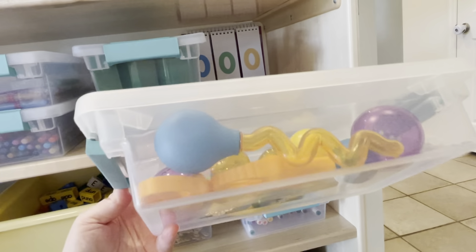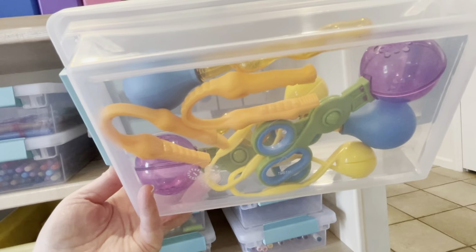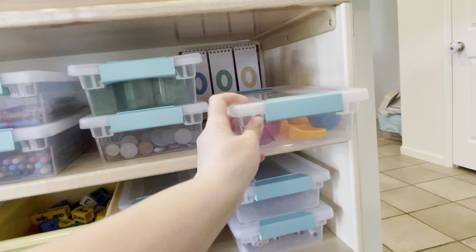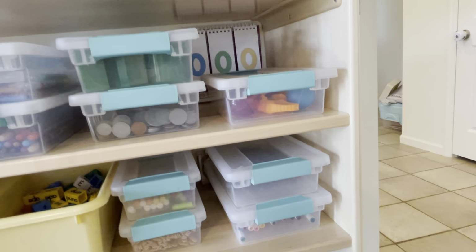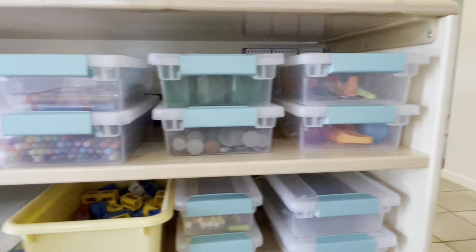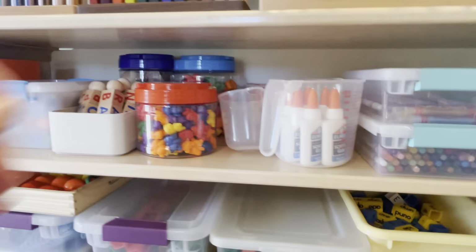These are a set of fine motor skill things for our youngest daughter, and then we have a second set in there so that one of the other kids can play with them with her. She does her physical therapy with those. So I'm going to put my glue back and go down to the next shelf.